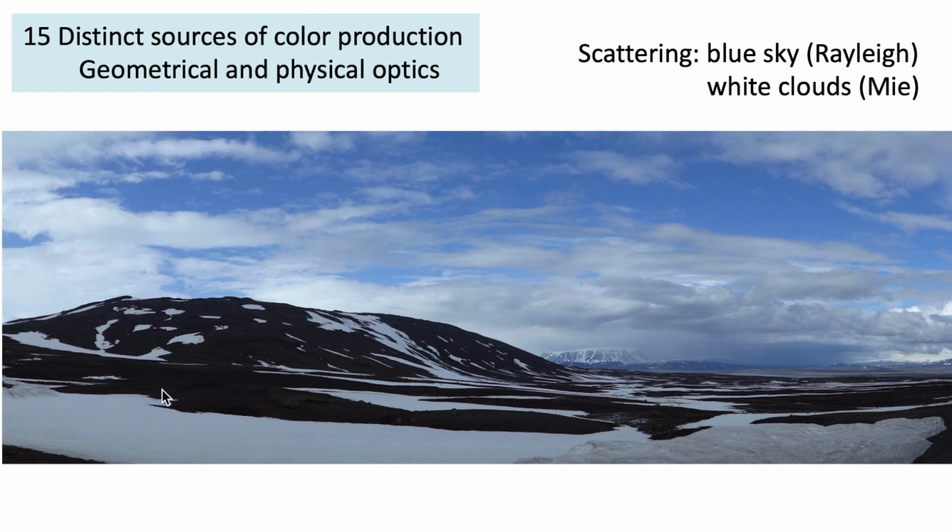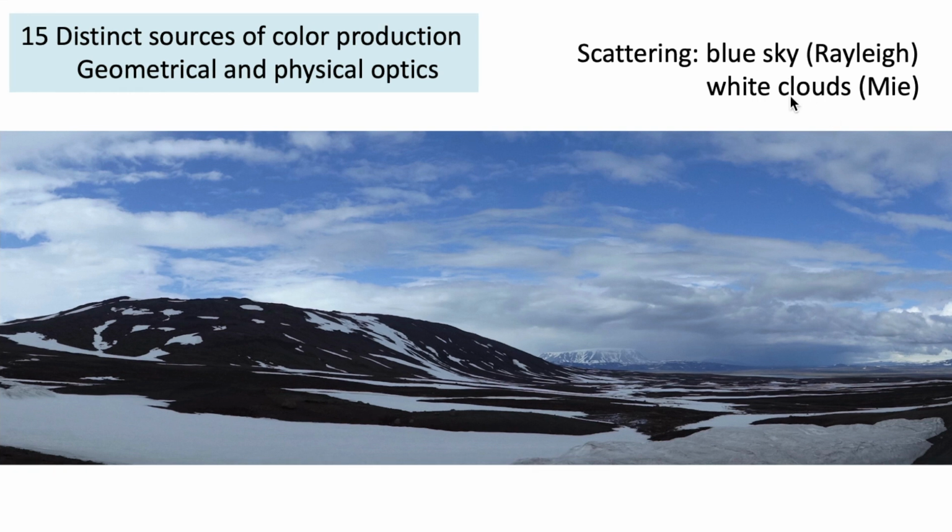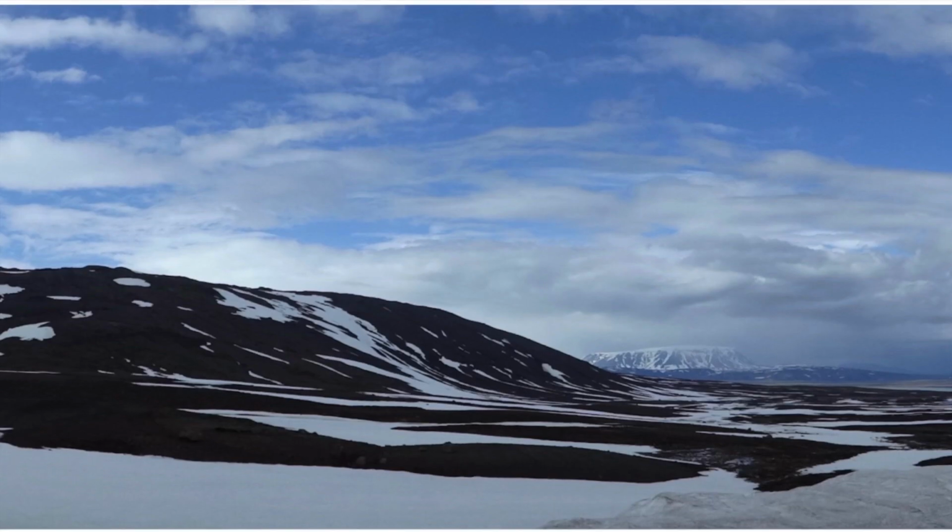But of course, these mountaintops, volcanic mountaintops here, that lava rock is absorbing all of that light and therefore looks black. The white of the clouds, that's created through a scattering process, this size-dependent scattering.